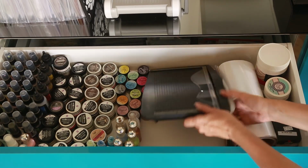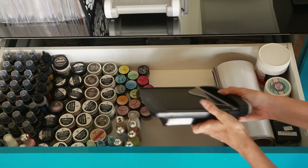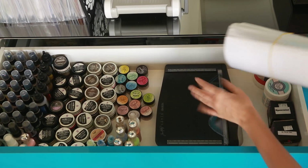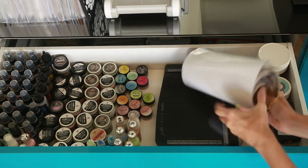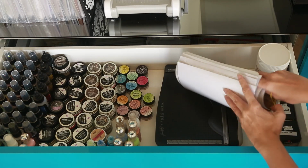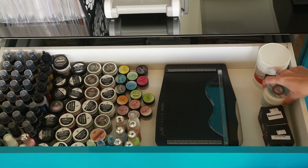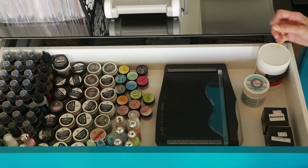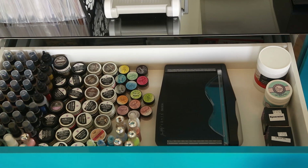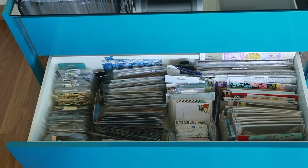Here is my other trimmer for making vintage edges. My covers from Craft O'Clock. I like to use them. Some paints and texture paste. White gesso. And the bottom drawer has all my decorative elements.